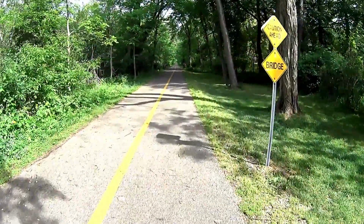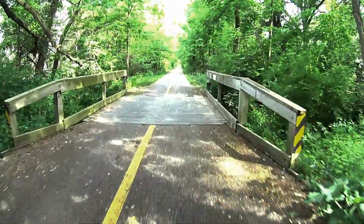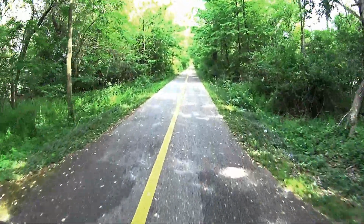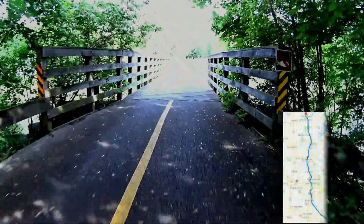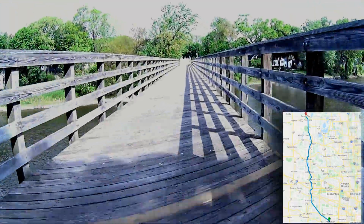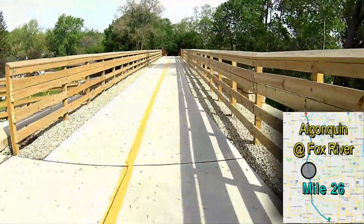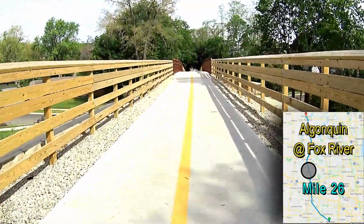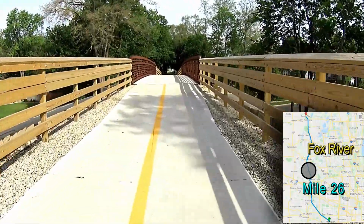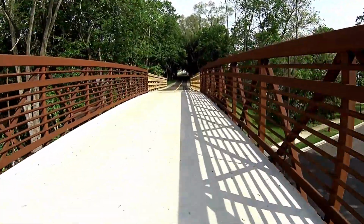The Illinois Prairie Trail is exactly that. You're going to be entering a lot of prairie from here on in. However, there is one last crossing of the Fox River as you enter into Algonquin. If you have traveled this route in years past like I have, you will notice here a decidedly big upgrade in the trail conditions, which has been done in just the last few years.